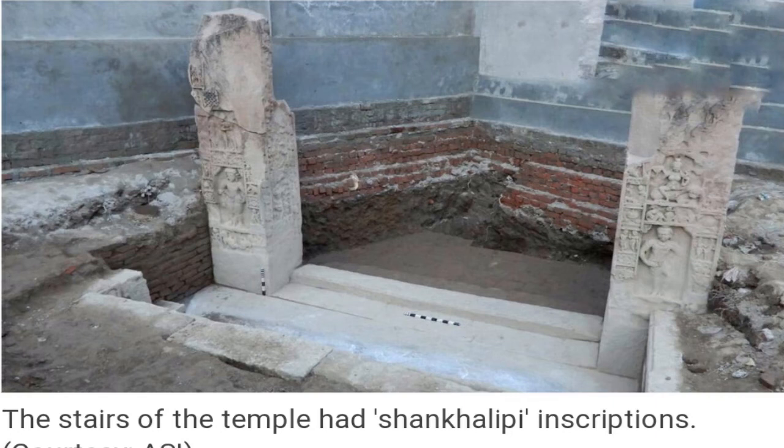How a Gupta era temple in Etah has put focus back on shankhalipi script. Archaeologists have found shankhalipi inscriptions on the stairs of an ancient temple dating back to the Gupta period in Uttar Pradesh, Etah district. Why is this significant?